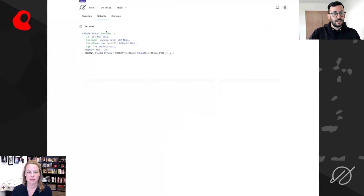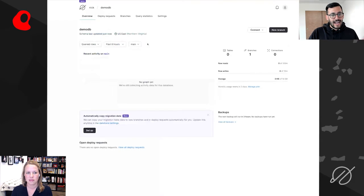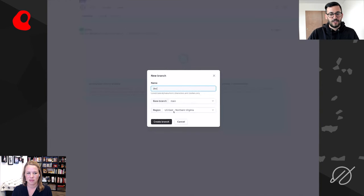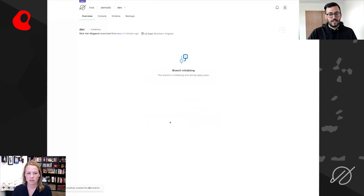If I go over here, I can see that I've got that one table that I created. Now I'm going to do the fun thing, which is create a branch from main. I'm going to call it dev, off of my main branch, and create that branch. Just like when we made that first branch, I've now got an entire Vitess cluster spinning up just for this dev branch so that I can make schema changes. That's going to take a few seconds to initialize.